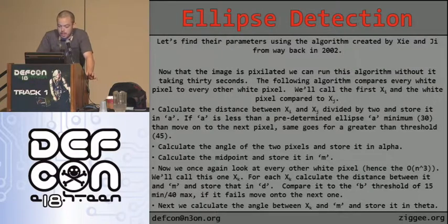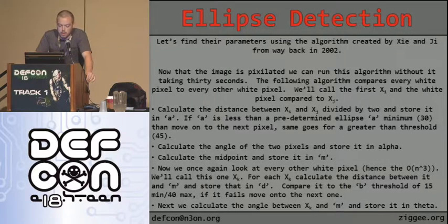We'll call that first xi and the white pixel compared to xj. We calculate the distance between xi and xj divided by 2, stored in A. If A is less than a predetermined ellipse minimum, we'll say 30, that's what I used in this project anyway, we move on to the next pixel. Same goes for a greater-than threshold of 45. Then you calculate the angle of the two pixels and store it in alpha. Calculate the midpoint and store it in M.